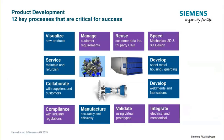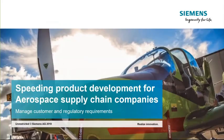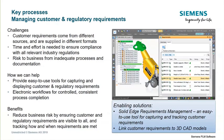So today, because we have limited time, we're just going to focus on a few of these areas, the ones highlighted in purple here. The first one I want to talk about in a bit more detail is this idea of being able to manage customer and regulatory requirements as you go through the product development lifecycle. One of the keys here is we see that customer requirements typically come into your company from many different sources and are supplied in different formats.